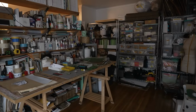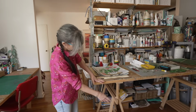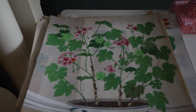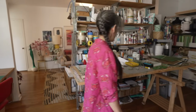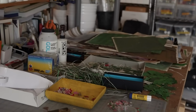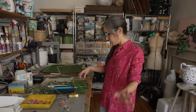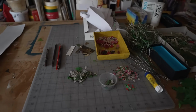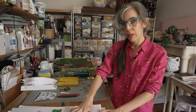So this table, I kind of can break down and put back up depending on what I'm working on. These are just IKEA sawhorses, and again, this is another hollow door. So right now I've been working on these collages of geraniums. So here is all the stuff I've been using to do that. And I can show you, I've been using recycled newspaper that I paint for the different parts of the collage. So like here's all the leaves and the flowers. Oh, and the different pots that I use, like on the collage.